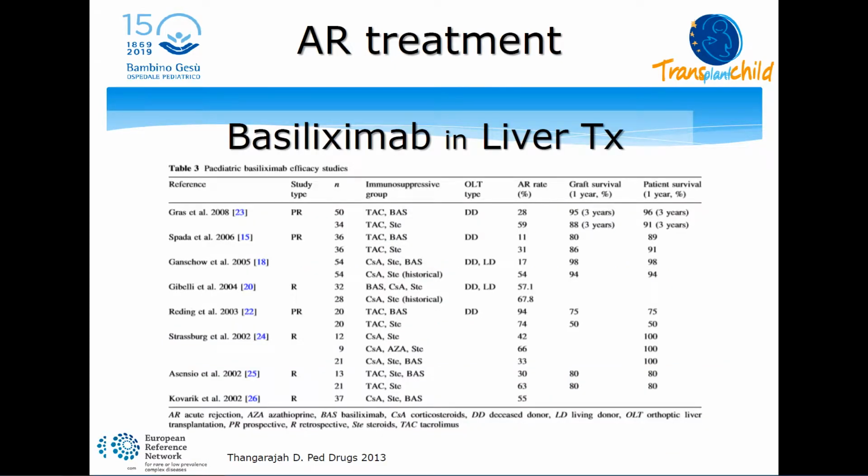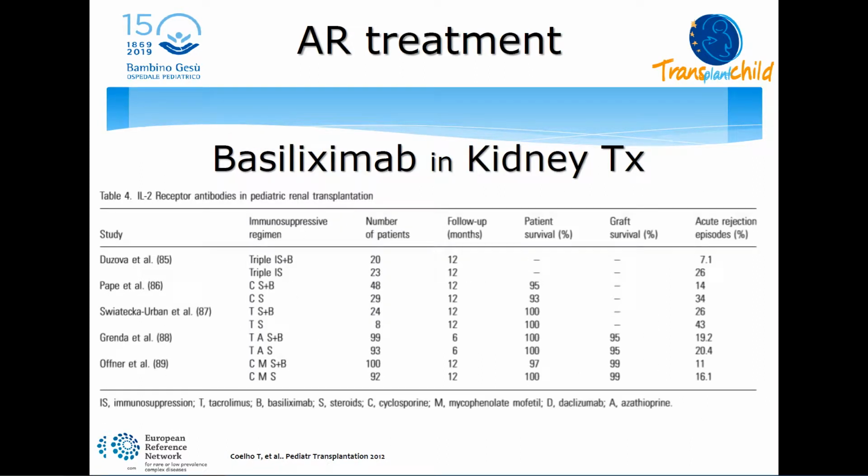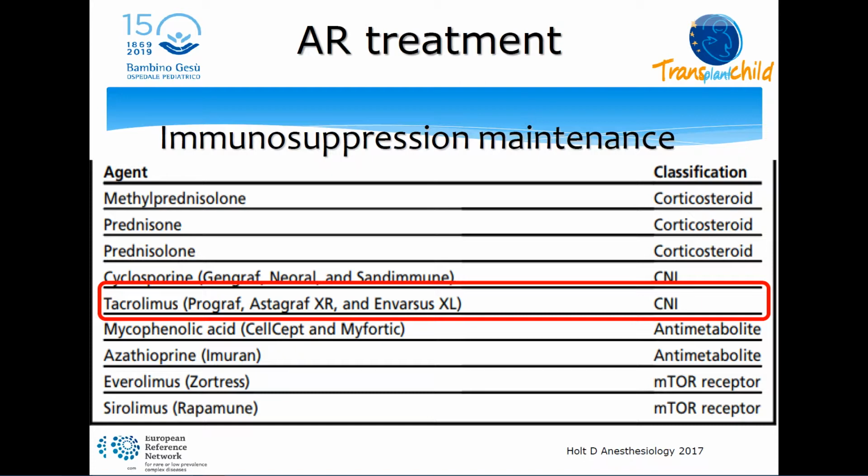Several studies on pediatric liver transplantation have shown the efficacy of basiliximab in reducing acute rejection, as well as in pediatric renal transplantation. For maintenance immunosuppression, many centers use a double or triple regimen that includes the steroid, one of the two calcineurin inhibitors, tacrolimus or cyclosporine, and one of MMF or azathioprine.